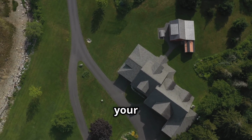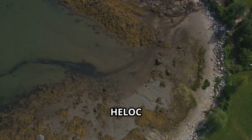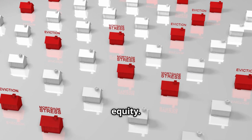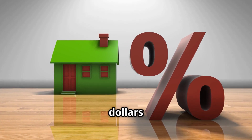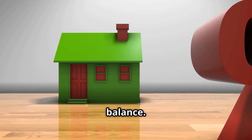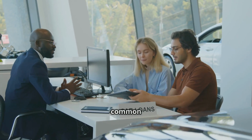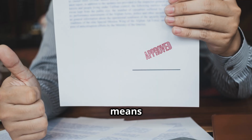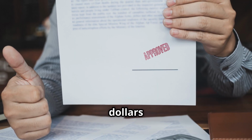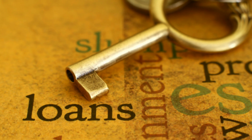Example. Let's say your home is worth $500,000. This value is crucial for determining your HELOC limit. You owe $400,000 on your mortgage, which affects your available equity. You have $100,000 in home equity, which is the difference between your home's value and your mortgage balance. You qualify for a HELOC with an 80% loan-to-value ratio, a common standard among lenders. This means you can borrow up to $80,000, which is 80% of your $100,000 in equity. This flexibility can be very useful for various financial needs.